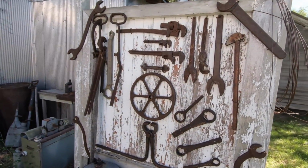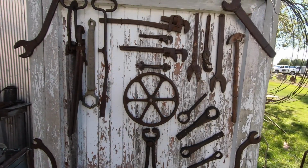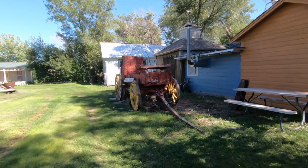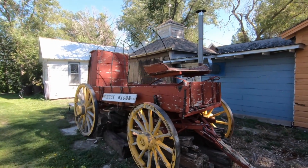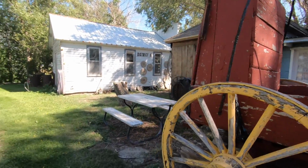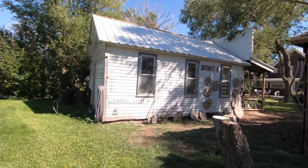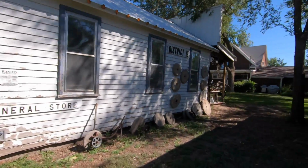Old tools. All kinds of old tools. There's an old chuck wagon. General store. Interesting. Oh, general store. We got to go in there. Oh, you have to go through the front, I think. There's a squirrel.